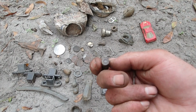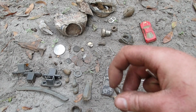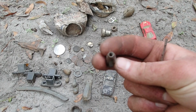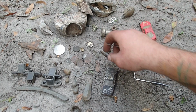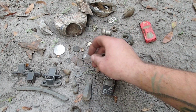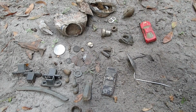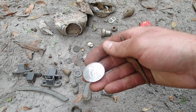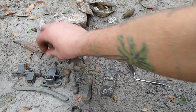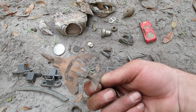We got our live 9mm Luger. It's a little hollow point. Bunch of random copper pieces. We got a bunch of clad. 2 dimes, 9 pennies, and 1 nickel. This thing, Payco, a brass screw. Our Phantom.